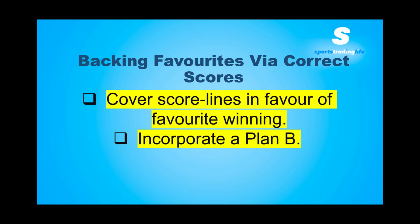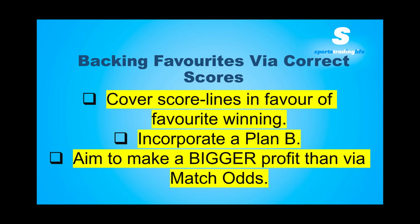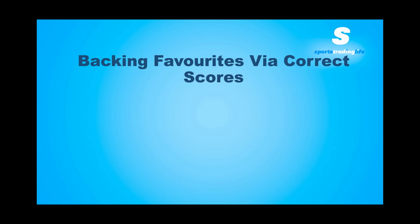But the main idea behind backing favorites via the correct score market is that you want to aim to make a bigger profit than via match odds. Because if you could just back the team in the match odds market and they win the match and you walk away with a profit, is it really needed to get involved in the correct score market if you're going to end up making the same profit? It's only worth getting involved in the correct score market if you are going to be potentially making a bigger profit than you would via the match odds market. But we're going to show you more about that in the actual examples.